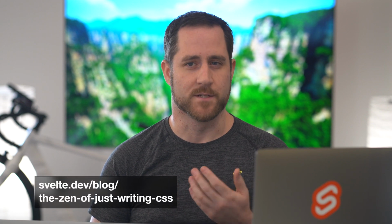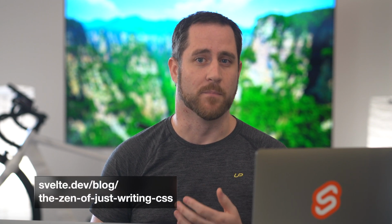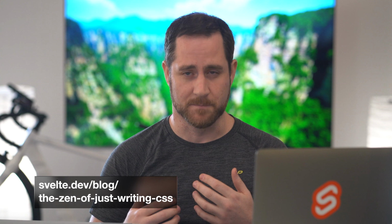The Zen of just writing CSS on the Svelte blog gives a technical look behind this rationale, but my key takeaway is this quote: But at the end of the day, you have to know CSS anyway, love it or loathe it, you must at least learn it. So, if you can write HTML, you can write Svelte.